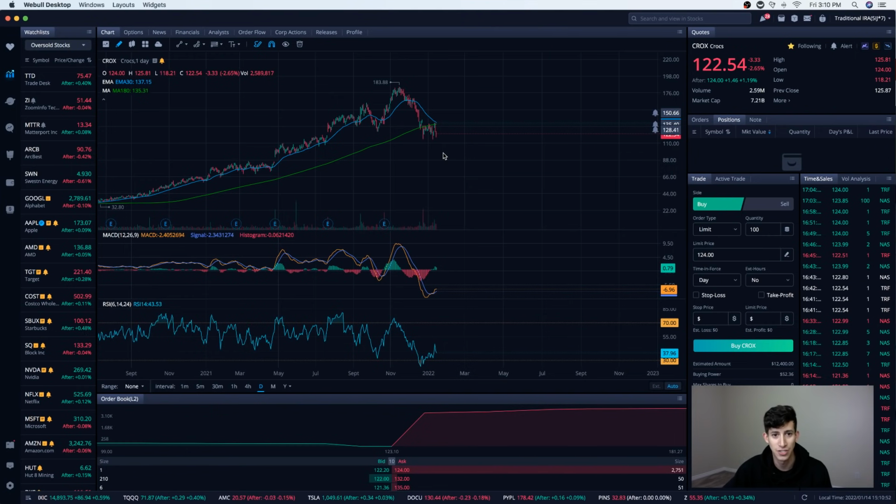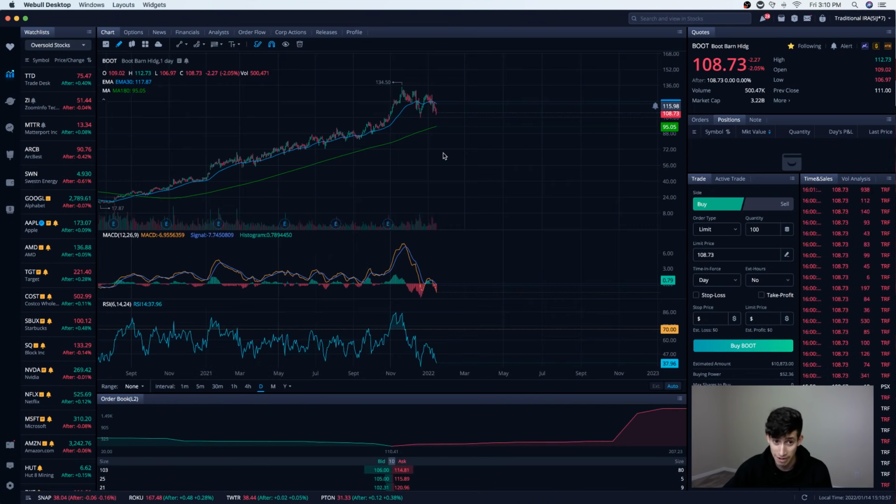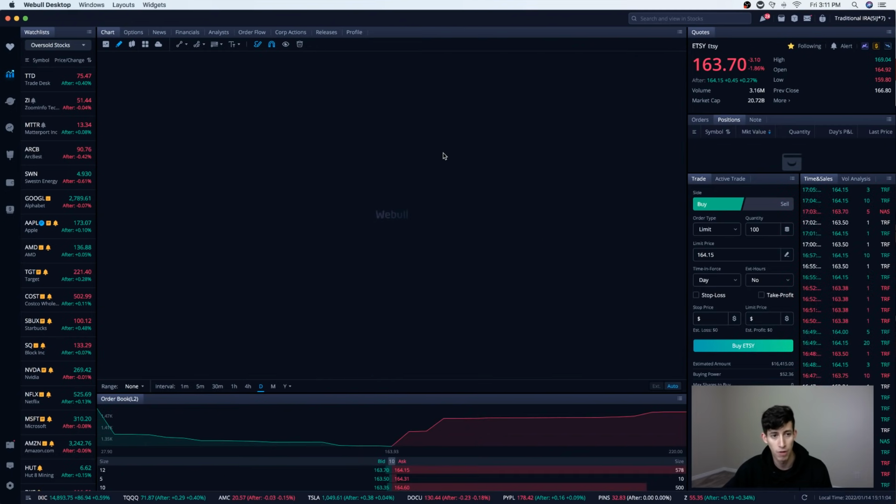No higher highs just yet, but in the past 2 years, this thing gained over 2,000% and very consistent with it as well. Boot, which is Boot Barn, very oversold, very consistent and very bullish. A little bit more on the cheaper side right now.